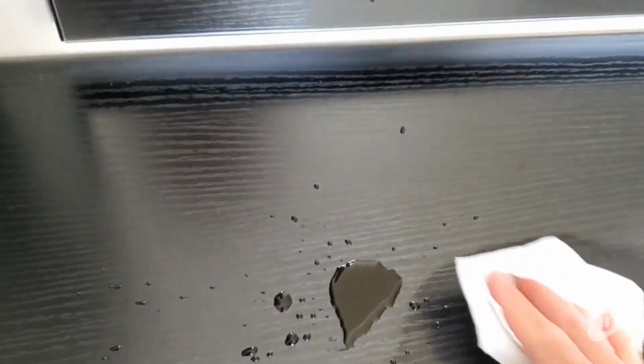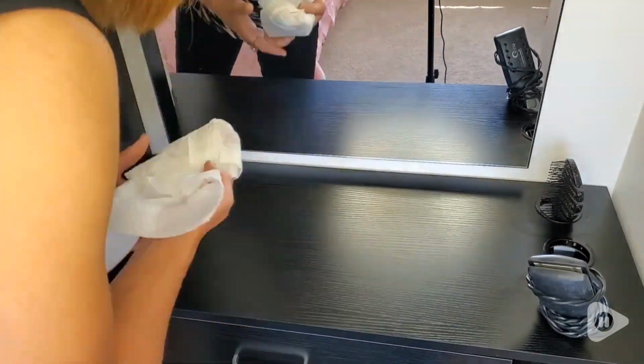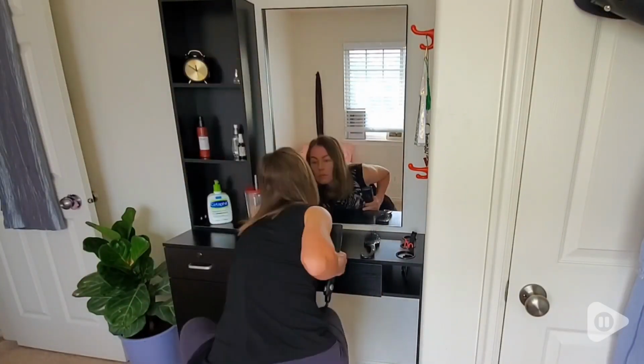If you spill water, no problem. It just hangs out on top. Easy to keep clean. No fear when you're using this desk.